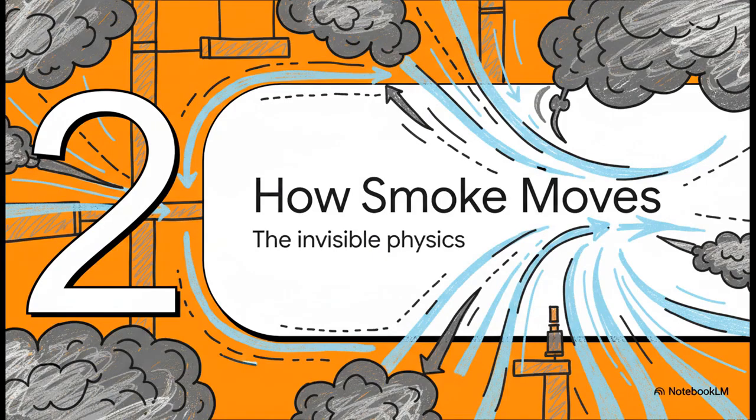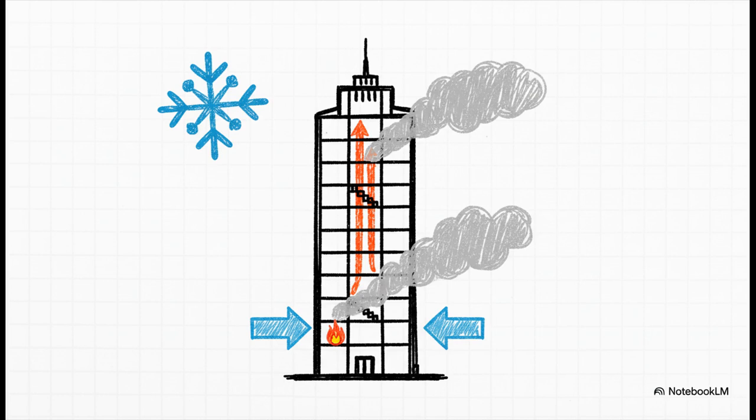Okay, so we've established smoke is incredibly deadly, but what makes it so tough to deal with in a big building is the way it moves. And it's not random at all, it's just following some basic predictable laws of physics. So in the winter, a tall building acts just like a giant chimney. You've got warm air inside that wants to rise, and as it does, it creates this suction that pulls cold air in from the bottom. If a fire starts on a lower floor, that stack effect will just suck all that deadly smoke right up through stairwells and elevator shafts, spreading it to every single floor above.